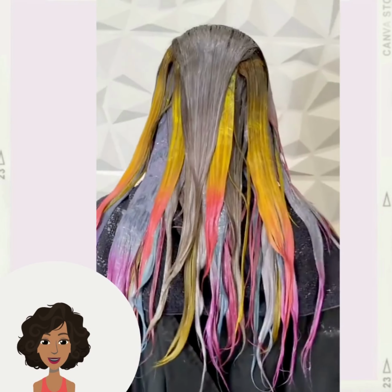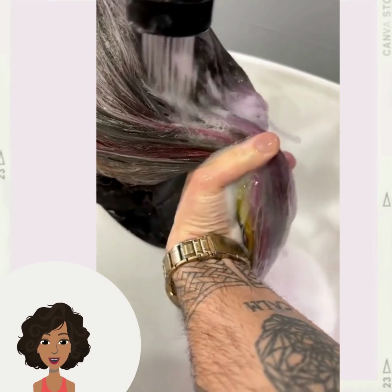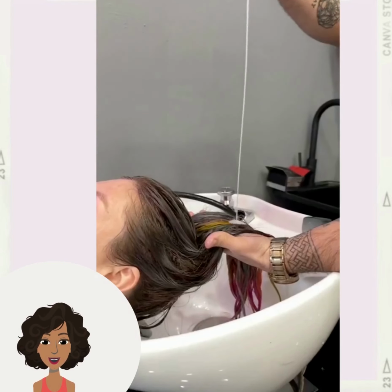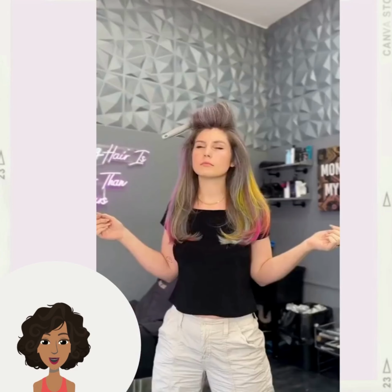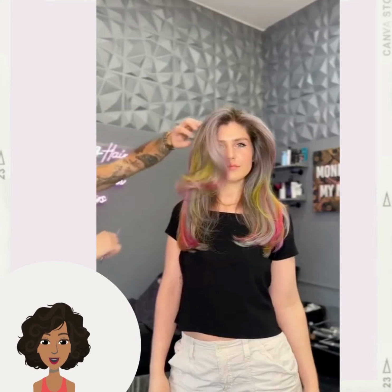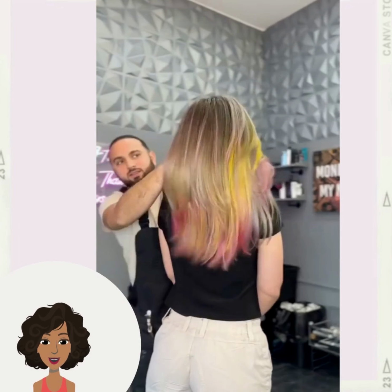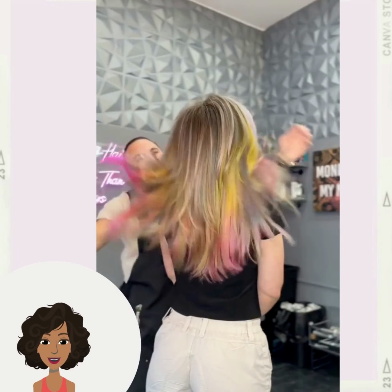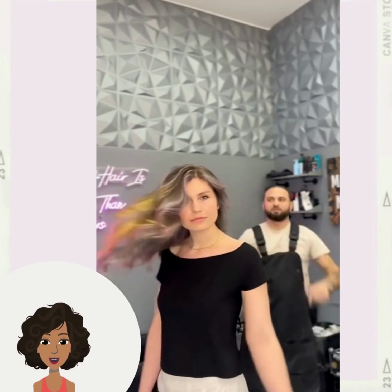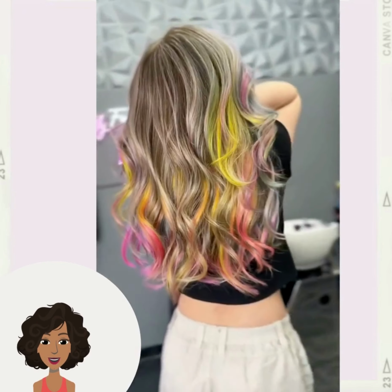Oh, and then we have someone going very bold. Oh, this is absolutely gorgeous. Wow, such a gorgeous color combination. Unreal. Oh, and it looks even prettier when it's curled.